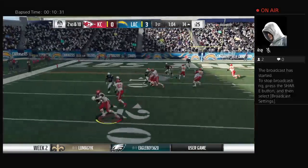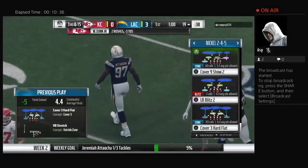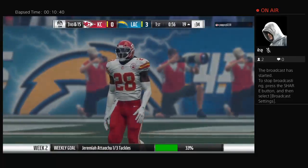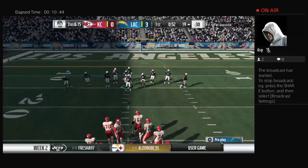Here we go. Now a handoff as they run left side. And they'll lose yardage here. Knocked back to the 19-yard line. Call that a loss of 5 yards on the play. And they're going to face an uphill battle here on 3rd and long.